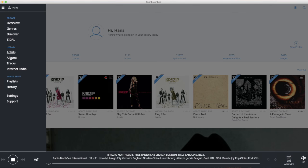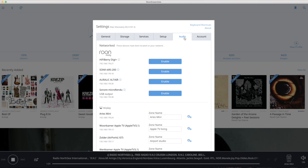Initially, that was not possible since the release firmware did not support the RuneReady protocol. But that has also changed, as I will show you here. Let's first go to the Settings menu and select the Audio tab. Immediately, you see I have four RuneReady devices in my network.